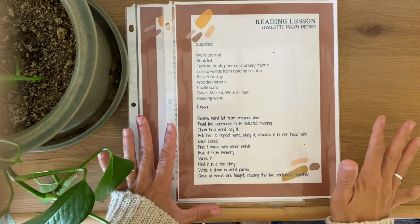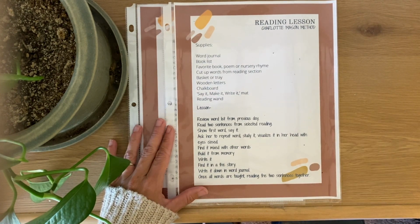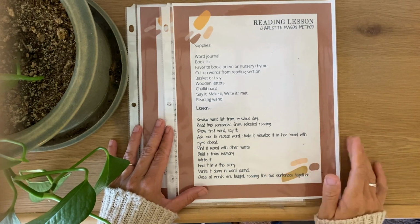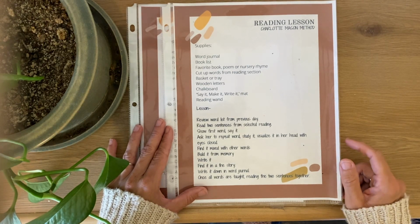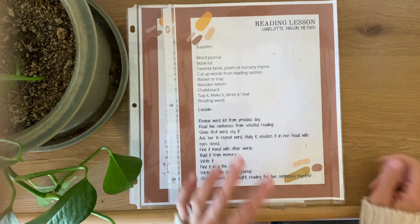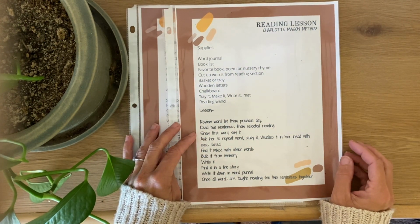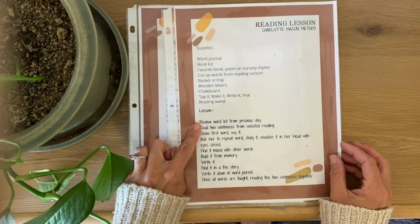This would be for introducing a new word. So I found this sort of lesson plan on YouTube from a mom who was showing how to use the Charlotte Mason method for teaching reading. I'm going to link that episode in my show notes because I thought it was just awesome and seemed like such a natural, lovely way to teach new words. So I wrote down the steps, again, to keep me organized.